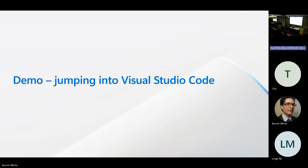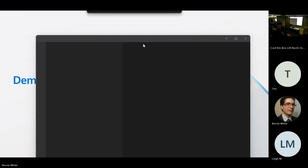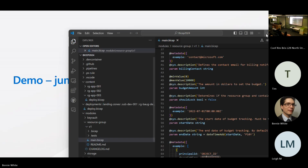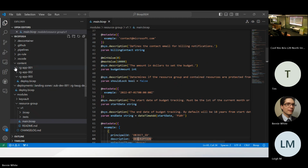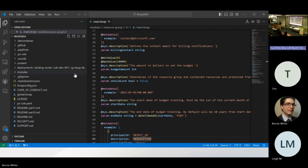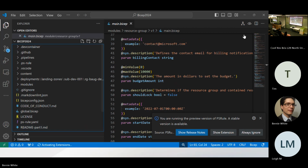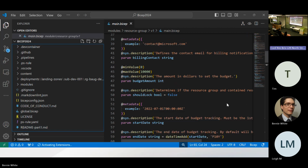So let's jump into Visual Studio Code and get started. Cool. So in Visual Studio Code, let me slightly zoom in. Hopefully that is readable for everybody. If it is not, let me know.